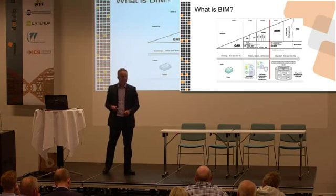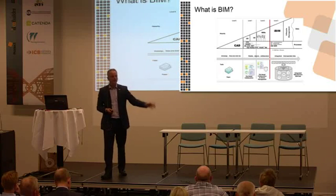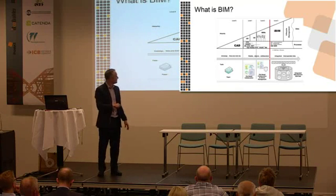Dropbox with rules. So how do we share information between the supply chain in the design and the construction phase primarily together in a collaborative way? And that's what's something called a common data environment. So that's what BIM Level 1 is.